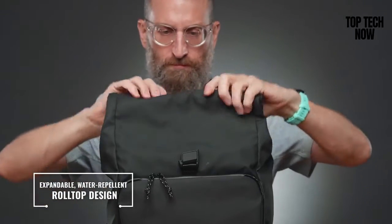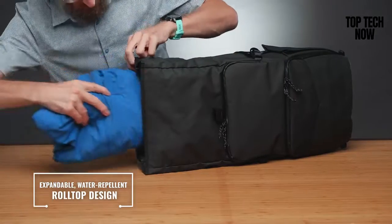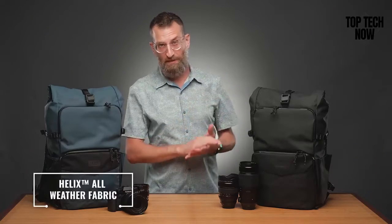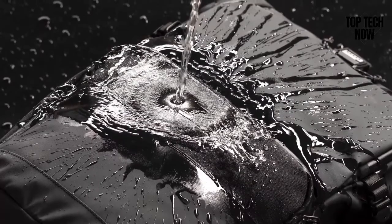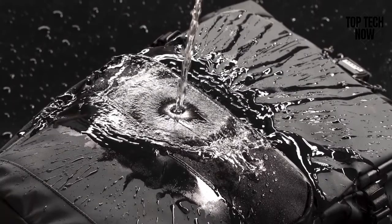The versatile roll top opening protects contents from rain when rolled tightly and allows expandability to hold extra cargo when needed. We upgraded the fabric from our previous DNA bags to an all-new Tenba Helix all-weather fabric. It's TPU coated, so it's extremely durable and weatherproof. Water just rolls right off.